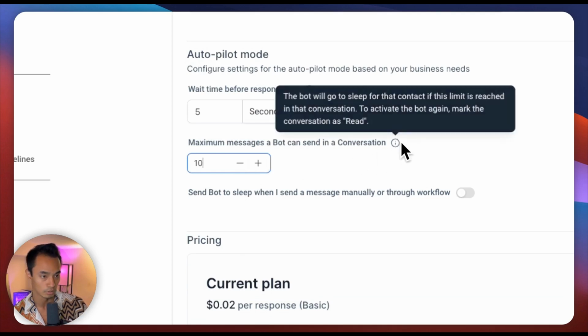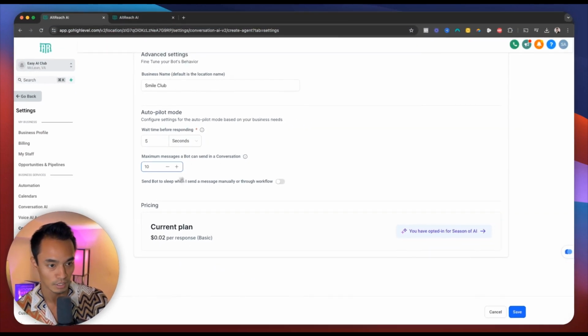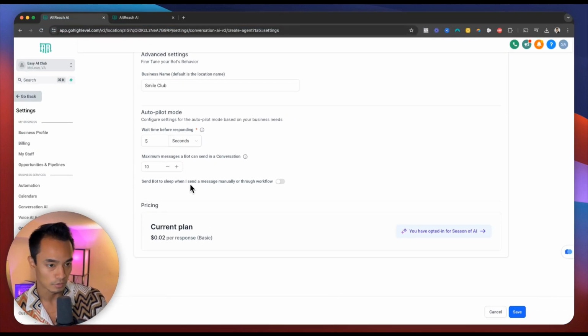This is a good way to limit the rate of how many messages are being sent out because it is usage-based charging, so you will still have to pay for the SMS messages that are getting sent out. This is one where if a workflow is being triggered, then put the bot to sleep. Basically, we would make the bot inactive automatically whenever a lead is going through some automation workflow, okay?